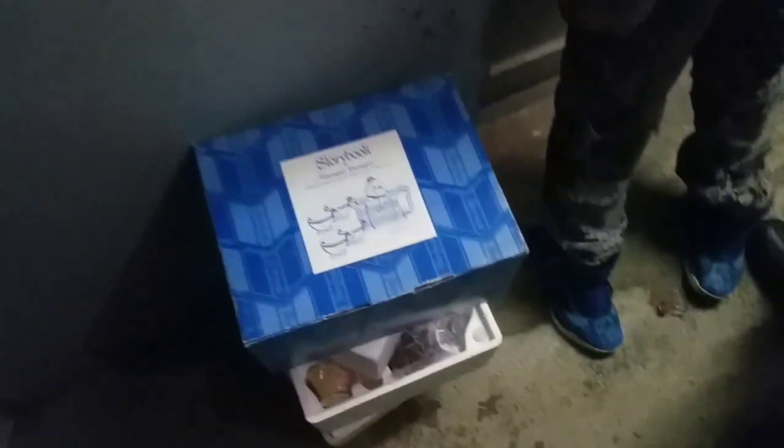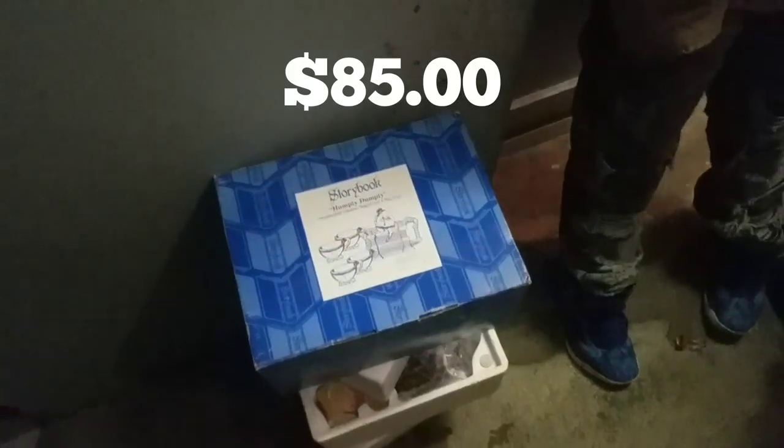I like the revolvers. I remember this. These little teacup collections. It's a teapot with teacups. Little figures. Paw Patrol. Like these right here. How much did you get this locker for, bro? $85. $85. What a steal.